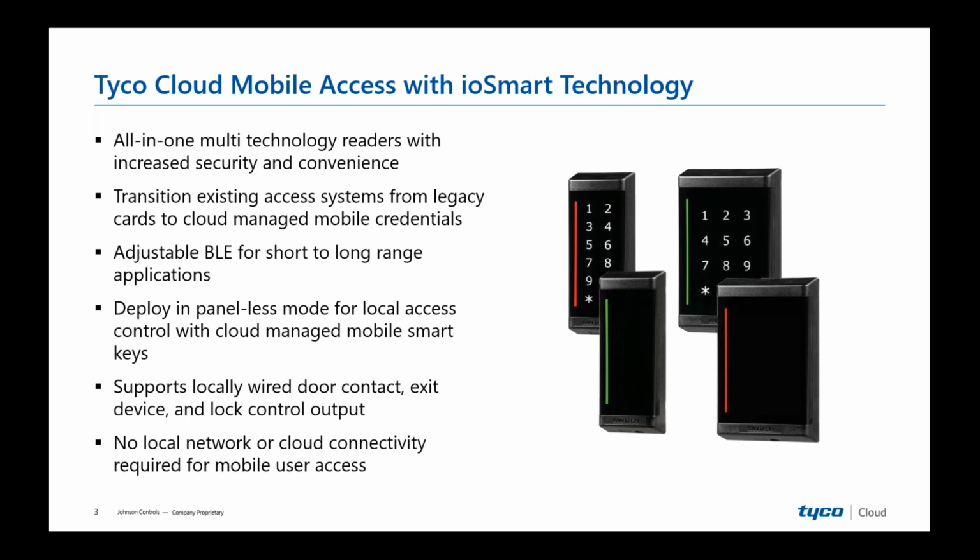And so for those who might be familiar with the Kantech brand within the Tyco portfolio, matching this up with Tyco Cloud, we're able to leverage the technology of ioSmart that's already been out there and has been released. That product was released several years ago with BLE, Bluetooth Low Energy technology built into it. And so one of the advantages is that not only is the ioSmart reader a multi-technology card reader, but now with cloud and the built-in Bluetooth, we're able to deliver a pure mobile credential solution for those customers that are either wanting to transition away from cards and go to a pure mobile credentialing solution, or customers who want to augment their existing access control systems using ioSmart for both card and mobile applications.